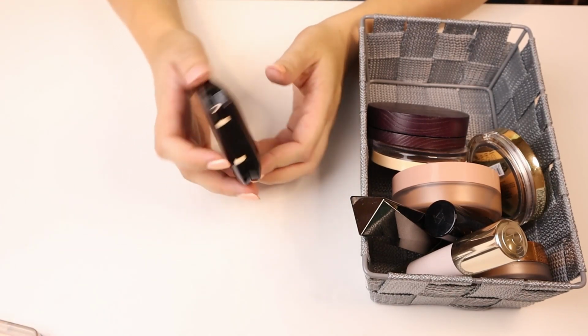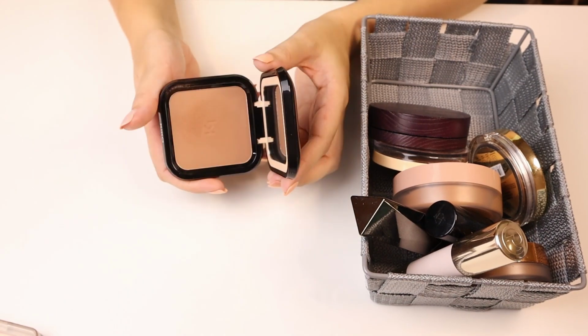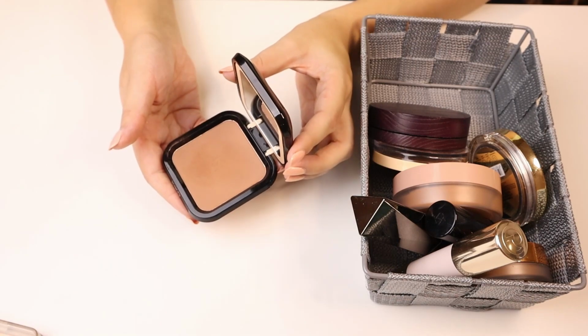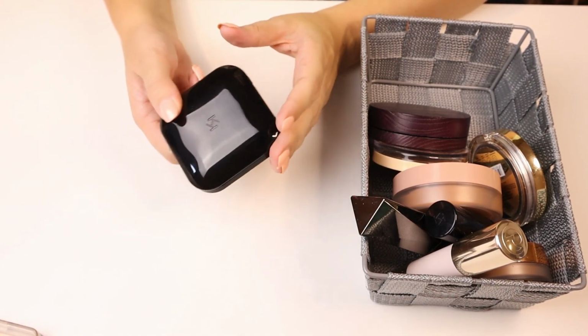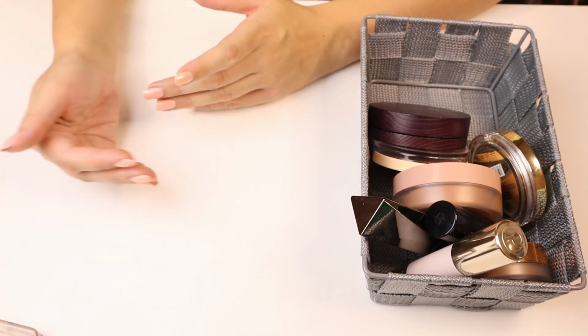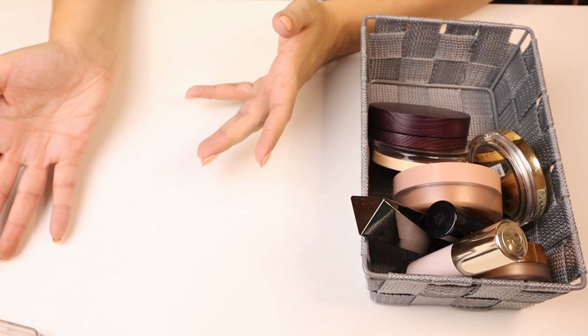Then we have the Kiko Milano Full Coverage Blurring Powder Foundation in 080. I thought I could use this as a bronzer, but it's too deep. It is too warm for me, so this is gonna go. It is not what I thought it would be. I was thinking I could buy that instead of the She Glam that I actually wanted. I should have just gone for the She Glam right away because it's not expensive anyway.